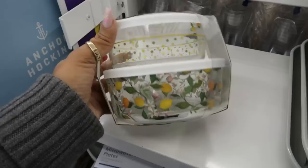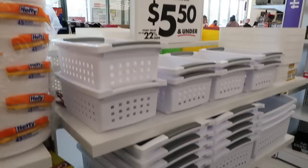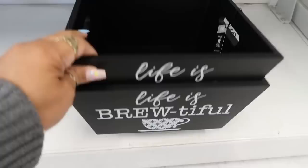Lemons and leaves collection. This is so pretty. Look at that. $10. Okay, they have all sorts of baskets. $3.50. And they can stack, so they are stackable. The bigger ones down there, $5.50. Life is beautiful. That's cute.